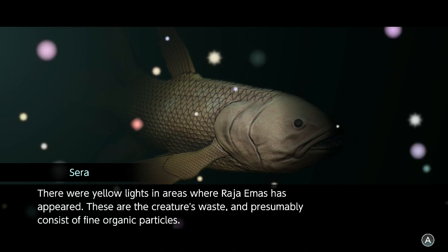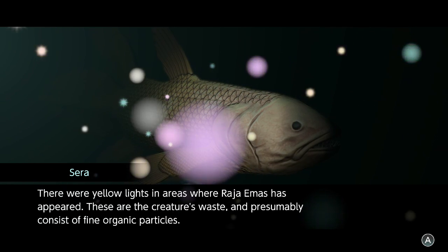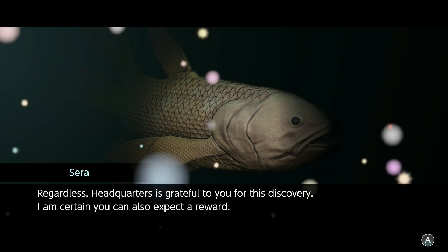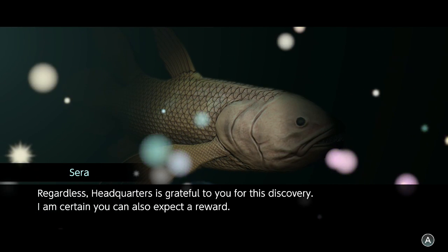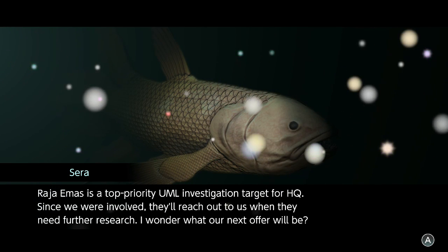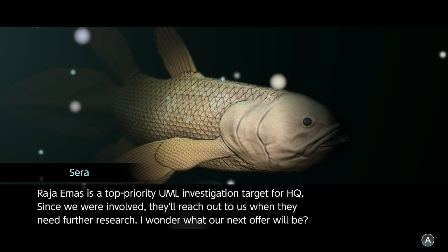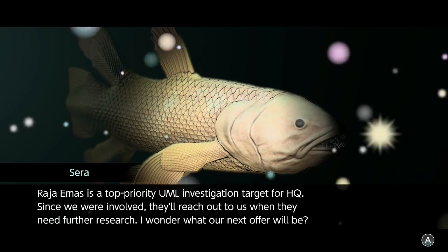These are the creature's waste, and presumably consist of fine organic particles. Regardless, Headquarters is grateful to you for this discovery. I am certain you can also expect a reward. Raja Emas is a top priority UML investigation target for HQ. Since we were involved, they'll reach out to us when they need further research. I wonder what our next offer will be.